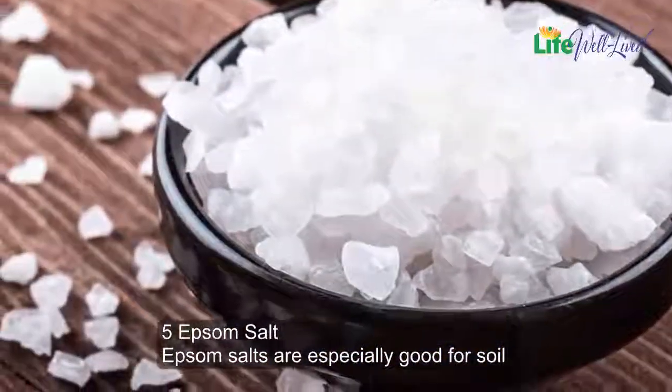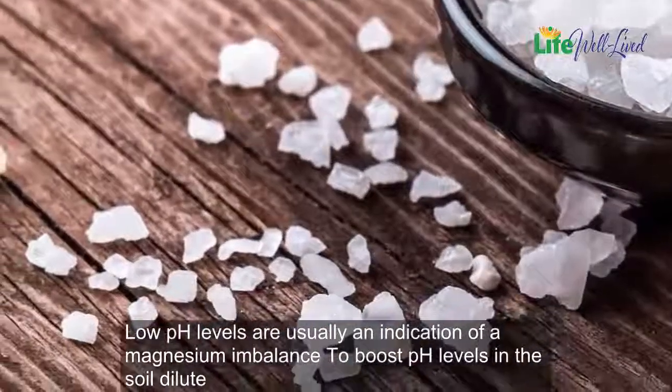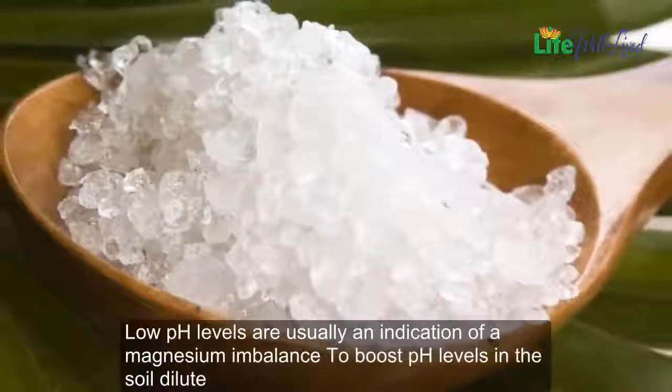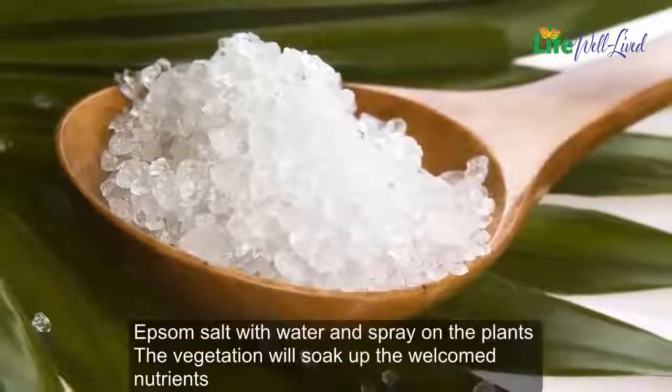5. Epsom salt. Epsom salts are especially good for soil. Low pH levels are usually an indication of a magnesium imbalance. To boost pH levels in the soil, dilute Epsom salt with water and spray on the plants. The vegetation will soak up the welcomed nutrients.